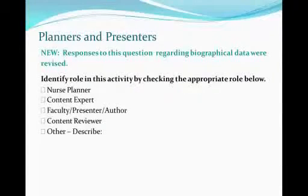Is this person the nurse planner? Is this person a content expert? Are they faculty, presenter, or author? Are they a content reviewer? Do they have another role? And if they do have another role, you do need to indicate what their role is.